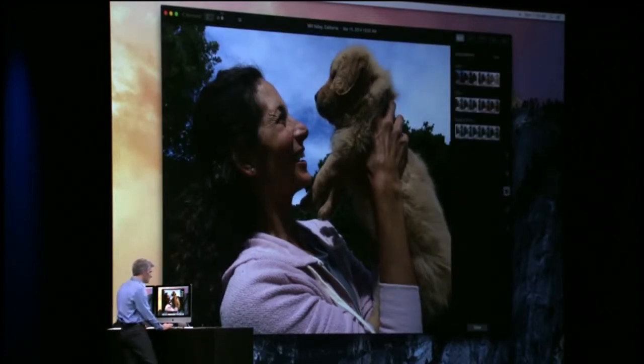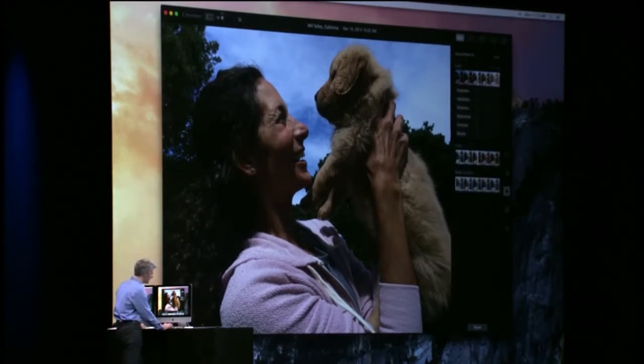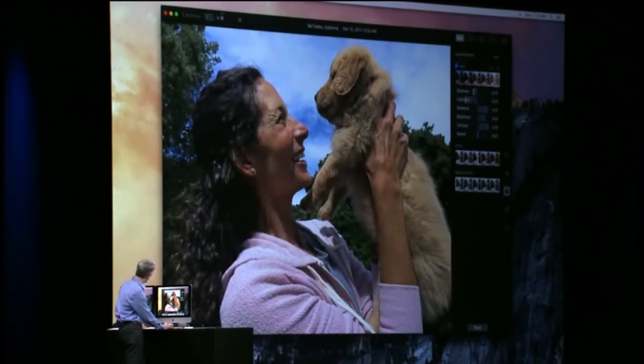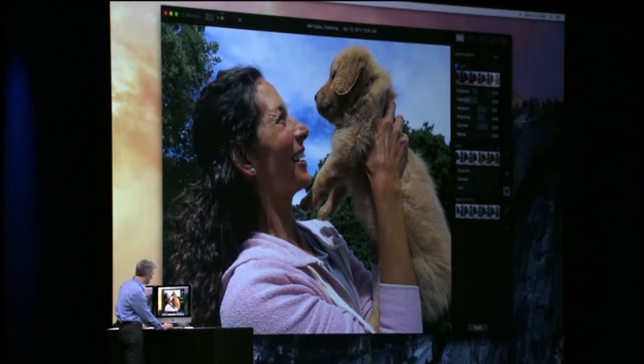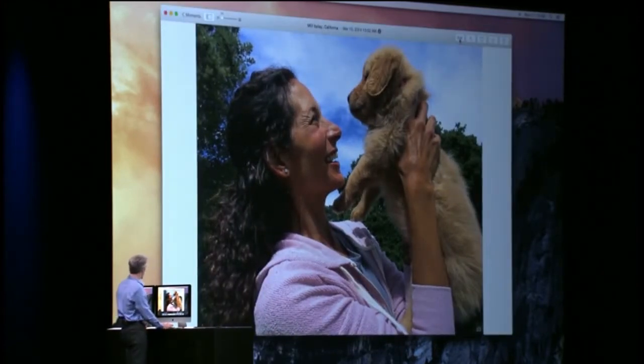You notice here, I have these light and color meters where I can disclose these controls so we can watch what happens in real time as I make the lighting adjustment. And notice how some of these are going up and some are going down to create this effect. It's really great. I can do the same with color. Let's just boost the color. Bring out the sky, bring out the skin tones. And it's that easy, the new Photos app, to really create beautiful images.